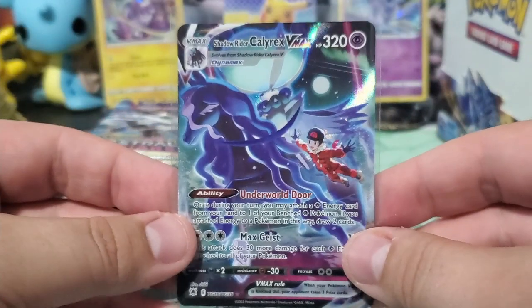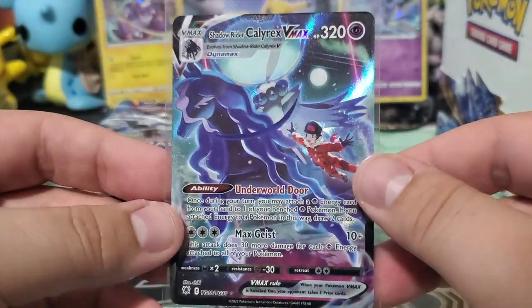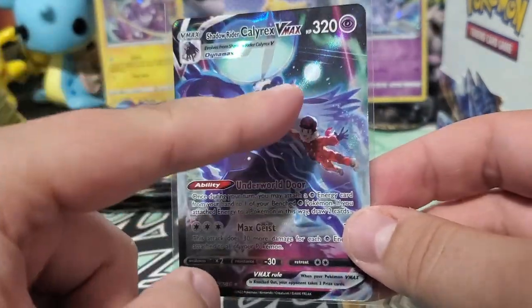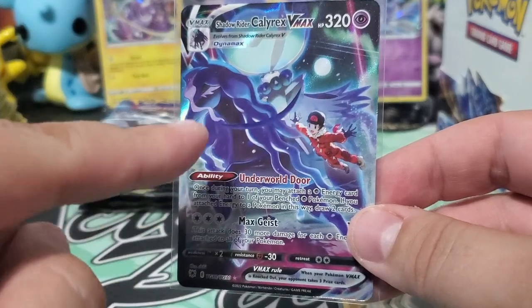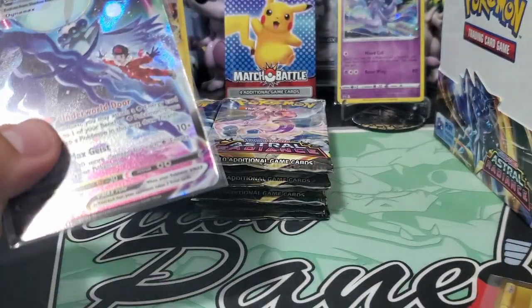I love gold. Look at this beautiful Calyrex Shadow Rider VMAX with the trainer flying. And see, that's Calyrex, babe. Mm-hmm. And then that's the horse that he rides on. Pokemon? Yeah, remember we talked about that in the last video?